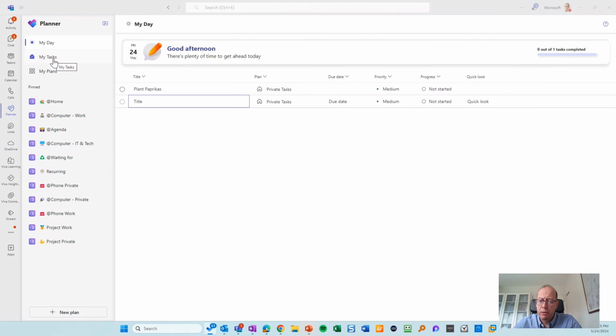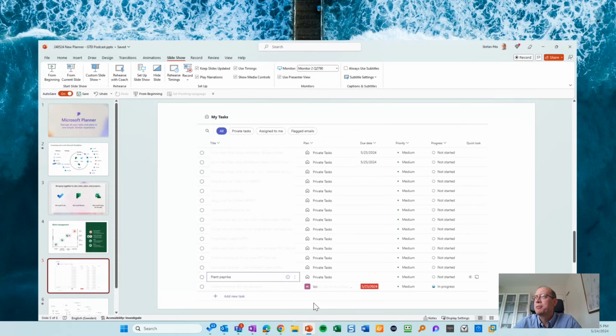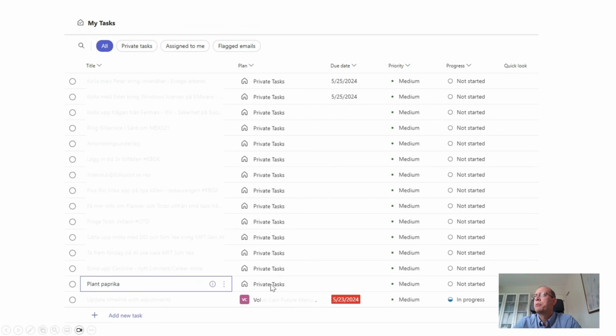So the next part is My Tasks, and as I can't remove everything from my tasks, I have to show you the PowerPoint version of it. So here are my tasks. Here you can see both the private tasks, depending on how you filter them, but also everything tied into either Teams or even Projects where you have actions assigned to you. They will also end up here. And you can filter them by different priorities or due dates, and then of course it will show a different amount of tasks.